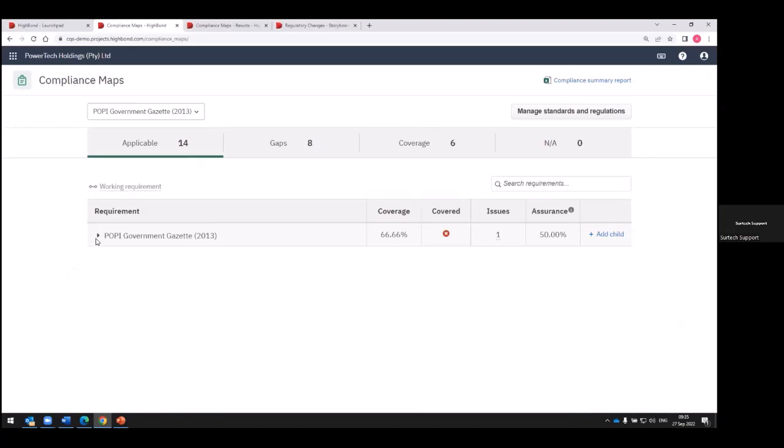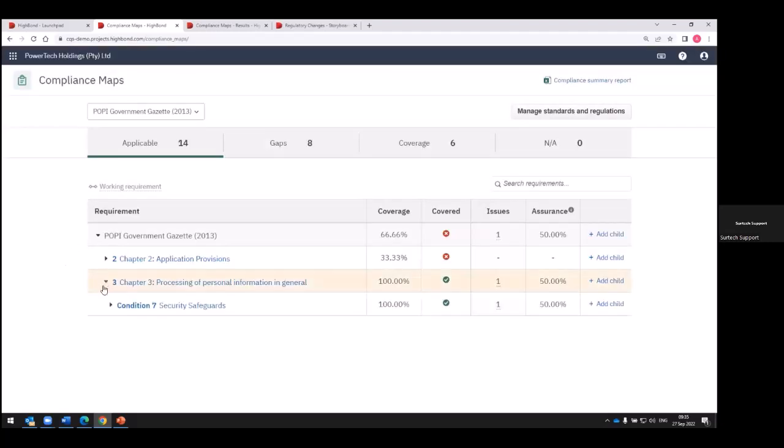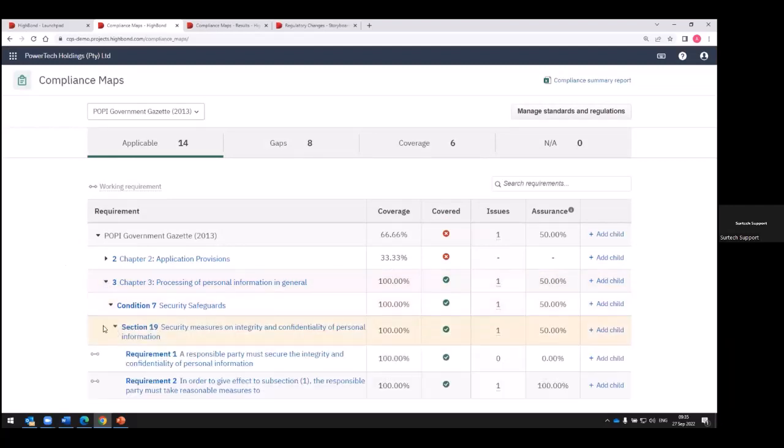Okay, so within Papier, you'll see right now my coverage is sitting at 66.6%. I've got one issue that's raised. My overall compliance score is sitting at 50%. But how did I get to this? What we've done is within Papier, you'll see it's broken down into different chapters, conditions, sections, and then it comes to the actual requirements itself.